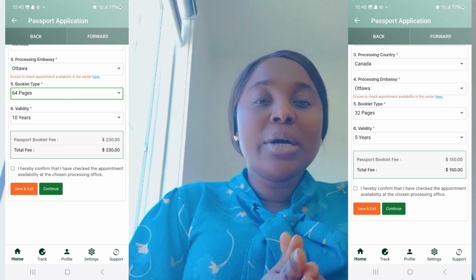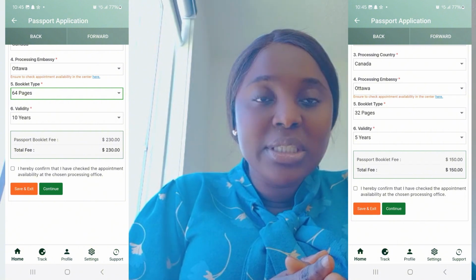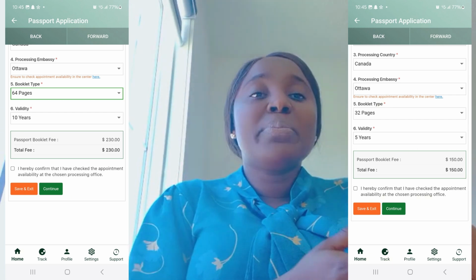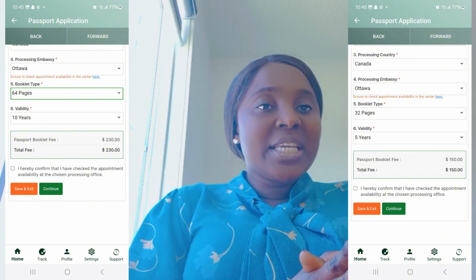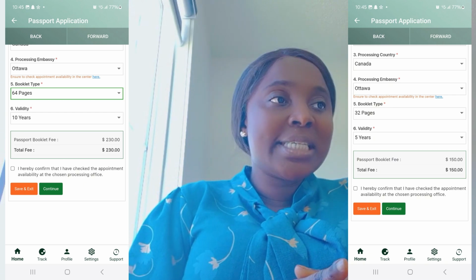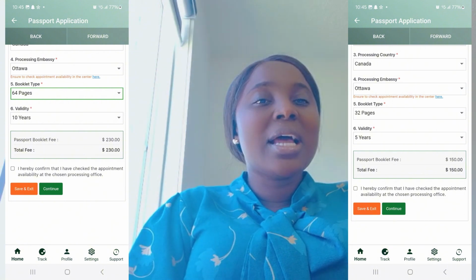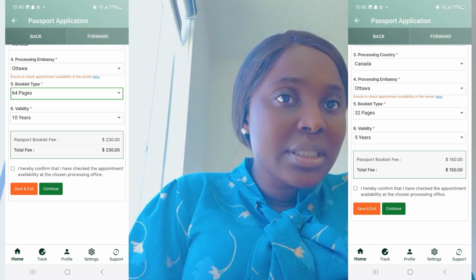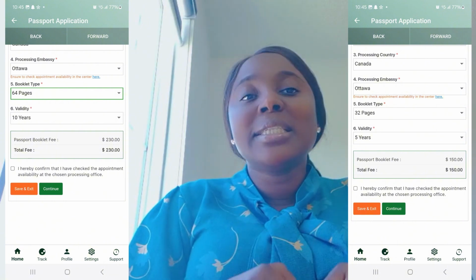Let me tell you now, the pages that you choose will determine your cost and the validity. If you're choosing 32 pages, which is the 5 years, it will show you your fee is $150. Please don't be deceived, that money is in USD. If you convert it to Canadian dollars, I think it will give you about $230 thereabout. I'm not so certain, but just know that the money you see there is in USD, not in Canadian dollars.